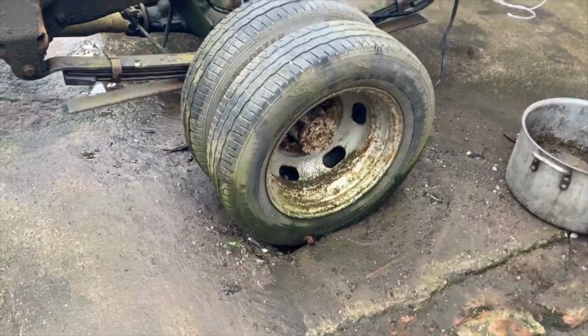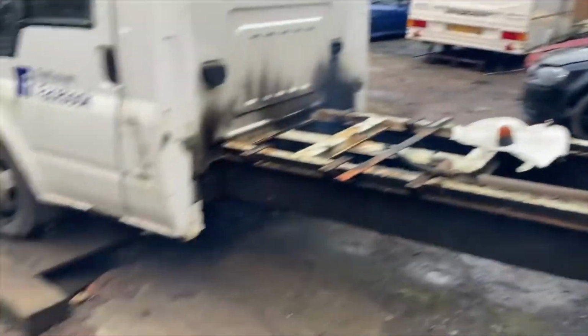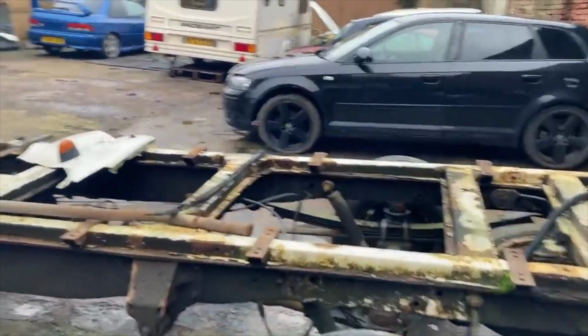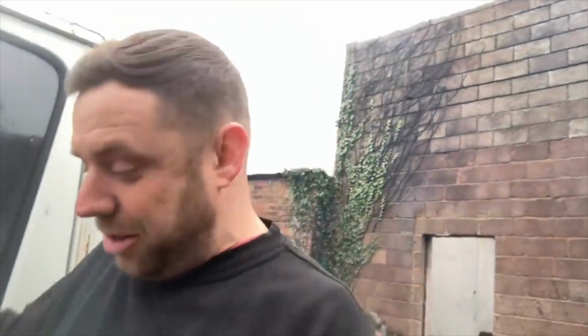Well, it started a lot easier than I thought, but I've got to try and get over this and get... oh God, blooming hell, look at this. So it's wedged in a hole there. If I can get this out without any issues, it could be fun. I think there's only one thing to do. Get in it, give it loads of beans and see if we can get it out of there.